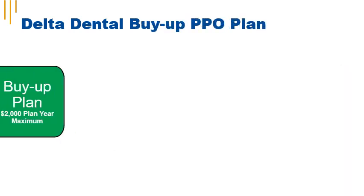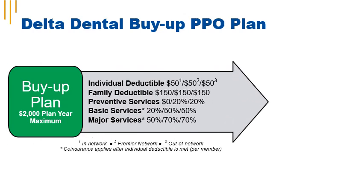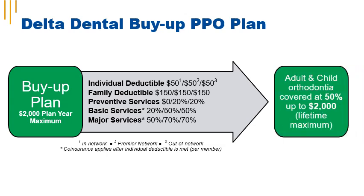The Delta Dental Buyout Plan offers PPO coverage with a $2,000 plan year maximum. The individual deductible is the same no matter where you receive coverage. Preventive services are covered at $0 in-network. Basic services have a 20% coinsurance in-network. Major services have a 50% coinsurance in-network. And adult and child orthodontia is covered at 50% up to the $2,000 lifetime maximum benefit.